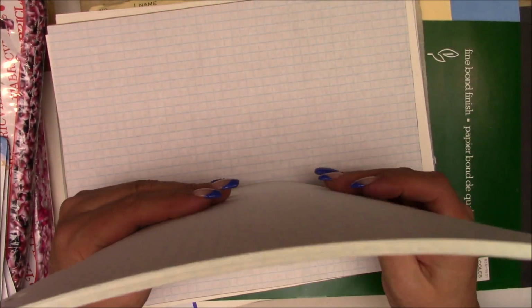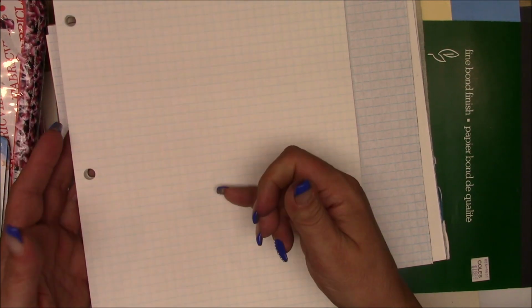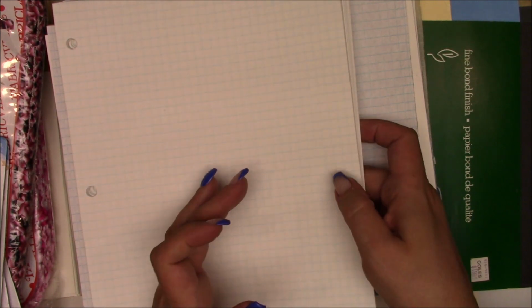And when I was going to school, this is how we used to get it, with the rounded corners, ready to put into your book. So I don't know if they've changed that since then.